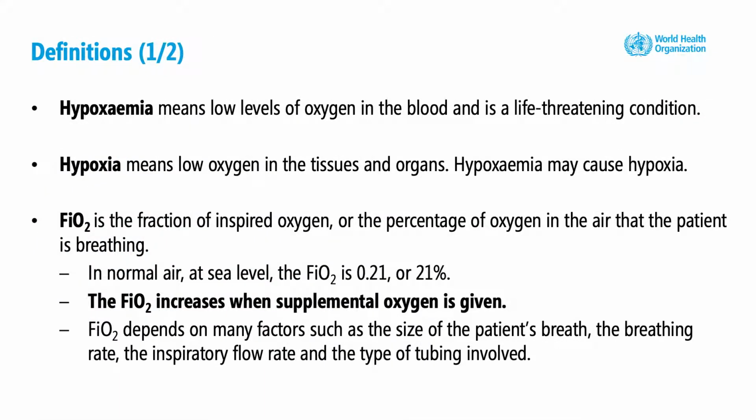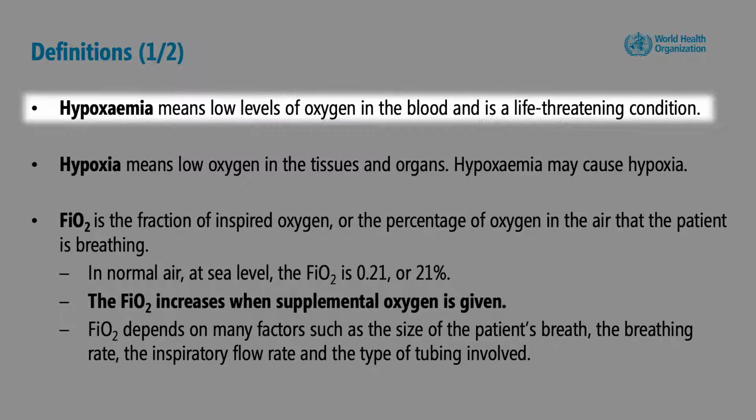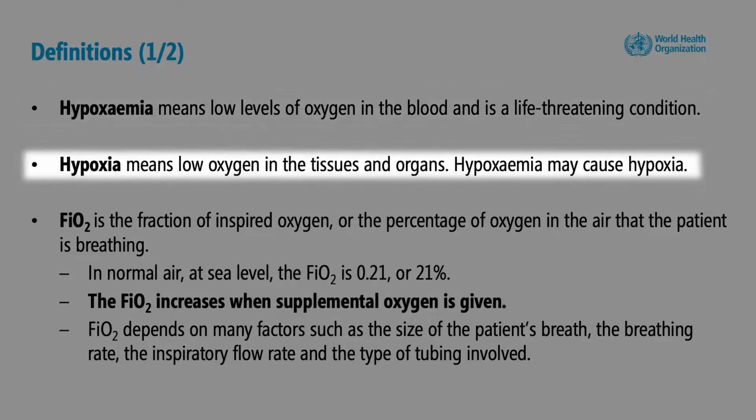There are many definitions about oxygenation that are important to understand and differentiate, as they will be mentioned several times in the following training materials. Hypoxaemia. Hypoxaemia means there are low levels of oxygen in blood, and that can be a life-threatening condition. Hypoxia. Hypoxia means low oxygen in the tissues and organs in the body, and it is a consequence of hypoxaemia.